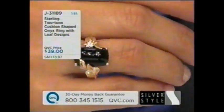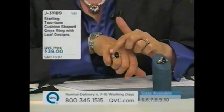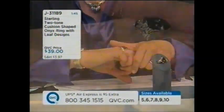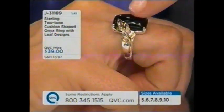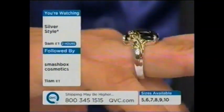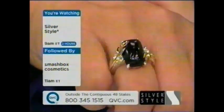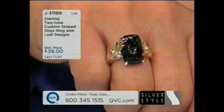So this is item number J31189. And what we've done here is we've taken an elongated piece of black onyx. Looks like a big, gorgeous pillow, doesn't it? It's a beautiful cushion cut in a rectangle shape. We've done this pretty leaf work that comes up onto the stone, and that's done in your gold tone. And then the rest of the ring is done in your sterling silver. So to work back to the mesh bracelet that you might have just bought, to tie into the black onyx pieces that you picked up from Joe Esposito, here's a ring that can do it all.